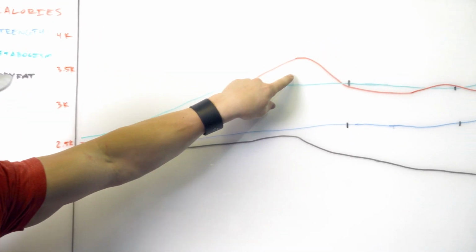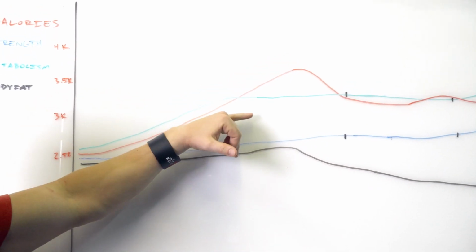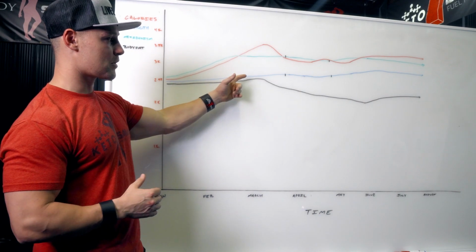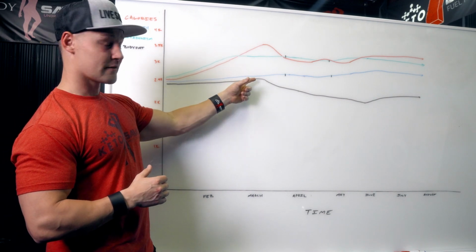Now, here we are in March. Like I said, being pretty aggressive, I'm up to about 3,800 calories, and there's a point of diminishing returns with the metabolism. So you can't just keep exponentially growing your metabolic rate, and there's also a point at which you're not really going to get continually stronger at an exponential rate, and that body fat is going to start being what grows the fastest.